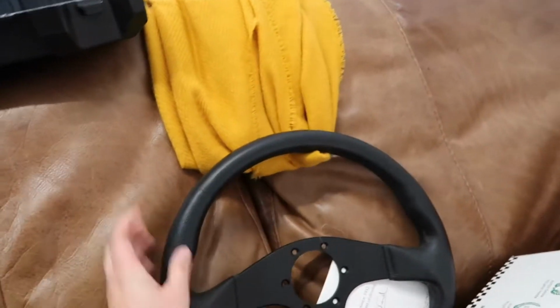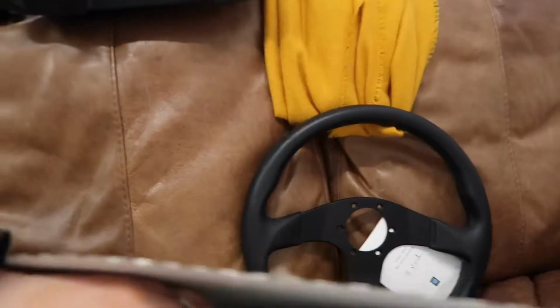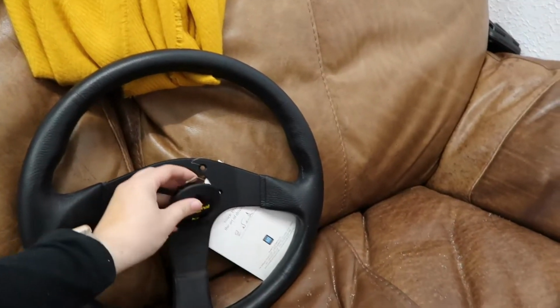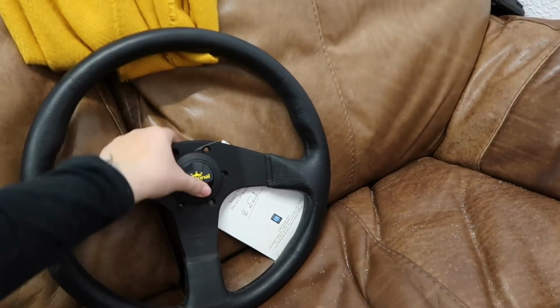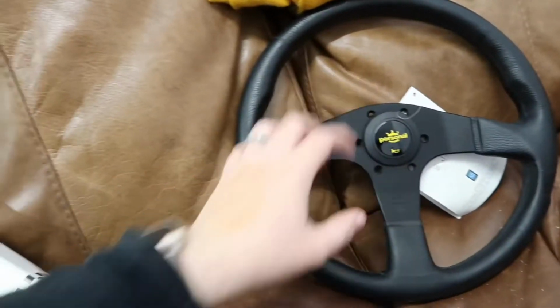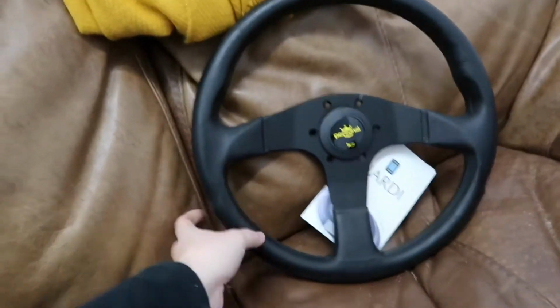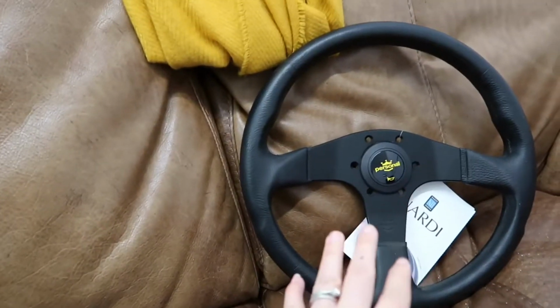It's really nice. I think it'll be nice in the S2000 because a lot of you guys have been making fun of me for sitting so close to the steering wheel in the S2000. That's why I want just a normal steering wheel and not a dish steering wheel, because I thought it would leave me sitting that bit closer to the steering wheel. So this is then obviously my Personal badge which comes with it for the horn. So yeah, this is my steering wheel, which I am planning to put on the S2000.